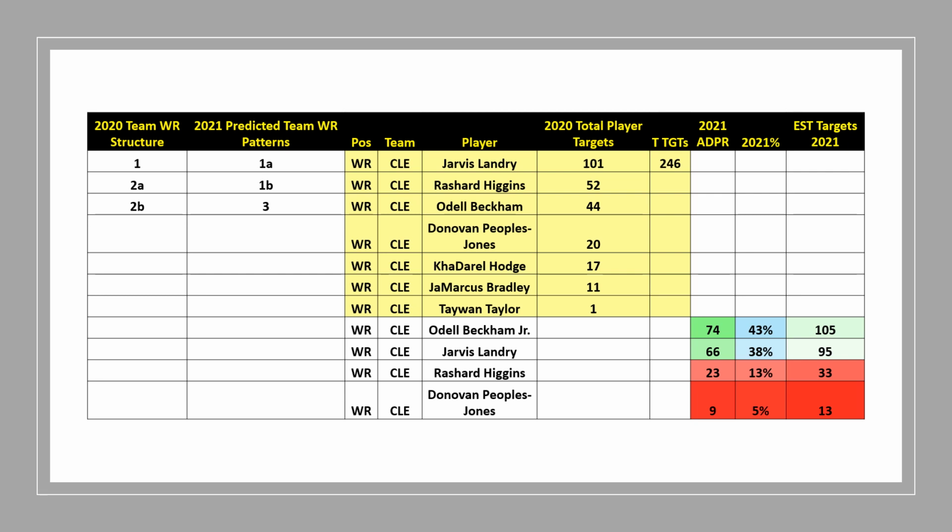Cleveland was a 1, 2A, 2B, so Landry and Higgins and Beckham with injuries. This year they say Beckham comes back and is the same player as Landry, and Higgins is the distant third. So this is about 100 targets for each one of those. I think Landry may be cheaper than Beckham. I think I'll take Landry over Beckham just because less draft capital to expend to get the same number of targets there. And I think that'll be it for me.